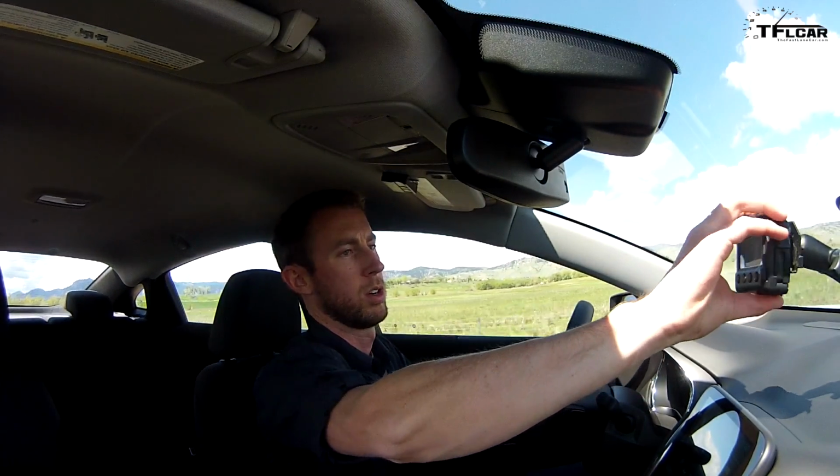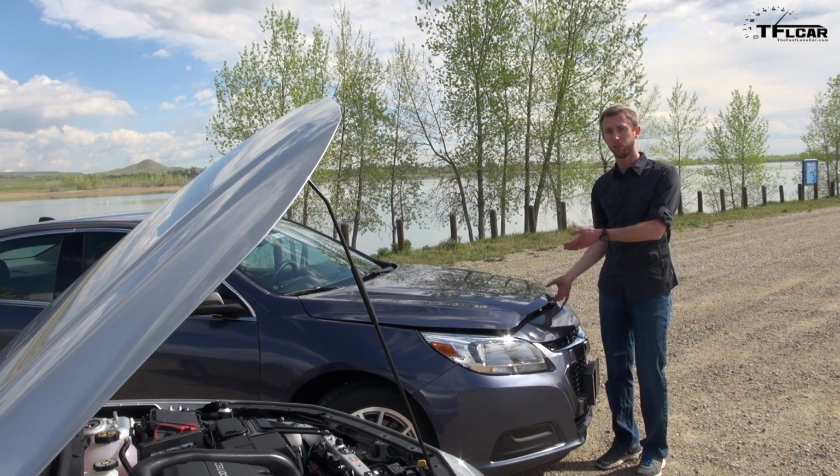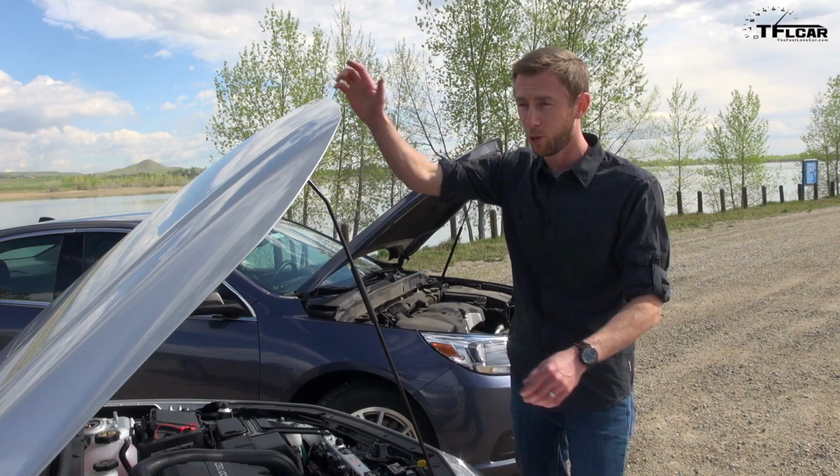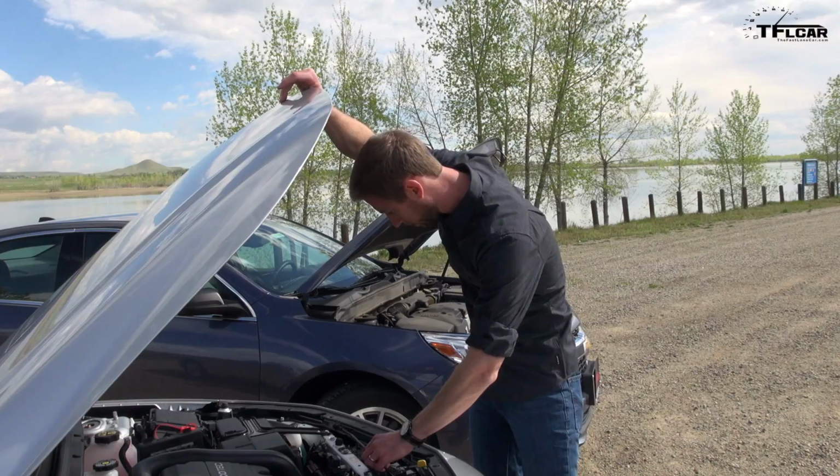A nice feature that's on the Malibu Limited is this hydraulic hood here, but they went old school on the new Malibu and are using the prop stick.